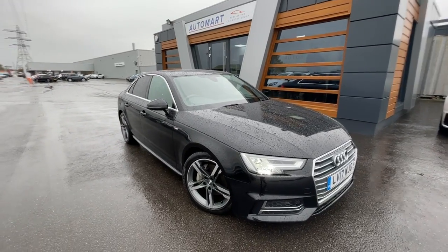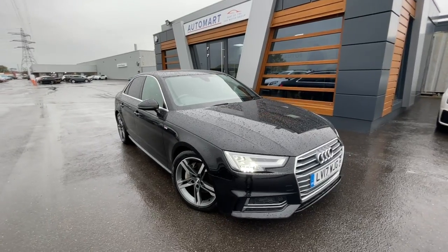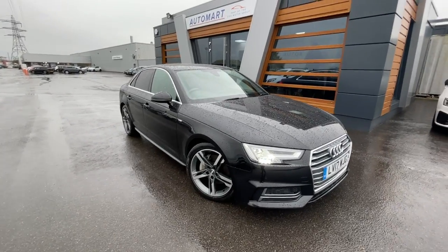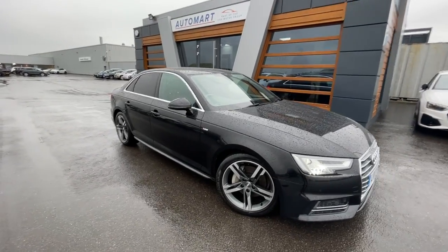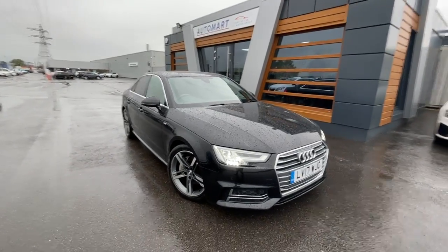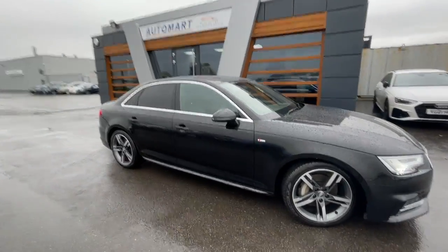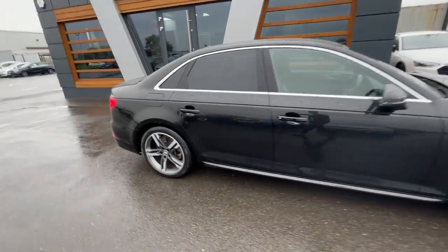Hope everyone's well. We've got this lovely 2017 Mythos black metallic Audi A4. It's a 2 litre TDI Ultra S line, the S Tronic. It's currently at 27,158 miles and it is a diesel automatic with a full service history. Really nice looking thing. I feel like it'll get a lot of attention.